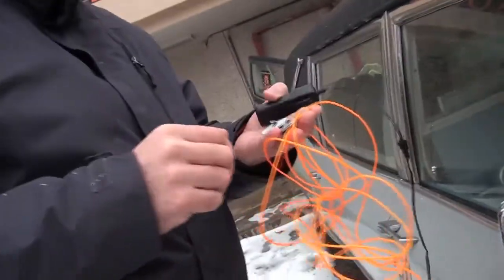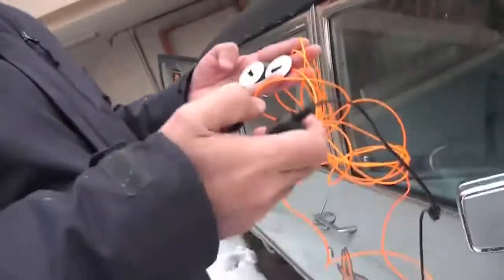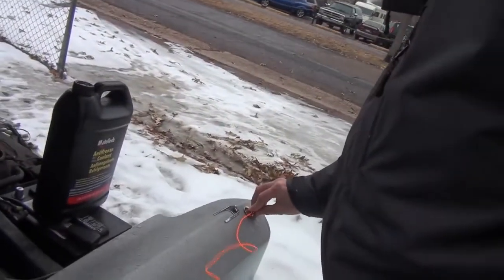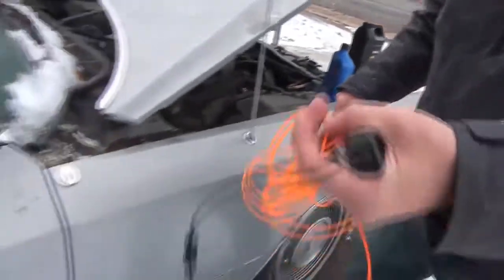This is called EL wire. It's electroluminescence, and you can't see it now, but it lights up really cool at night. You make Tron costumes and stuff out of it. So we got 9 of these, orange and blue. I'm just gonna do one of these and kind of line this truck car with it.